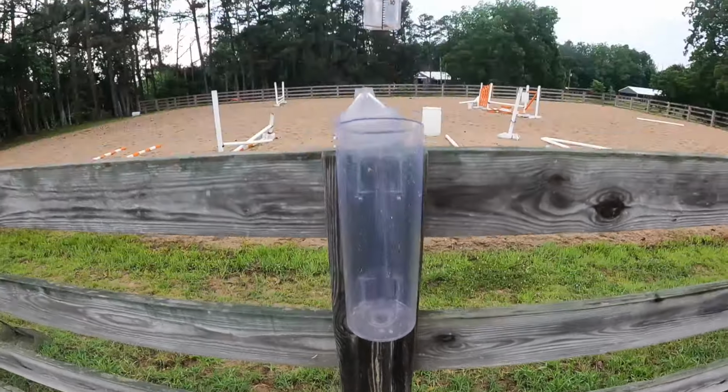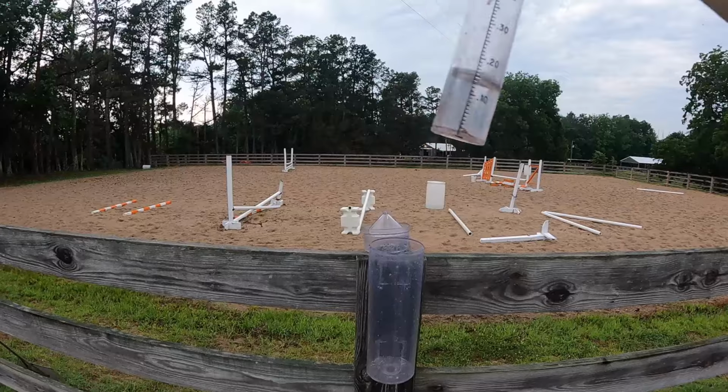Caught a little shower overnight. Looks like a little less than 2/10.